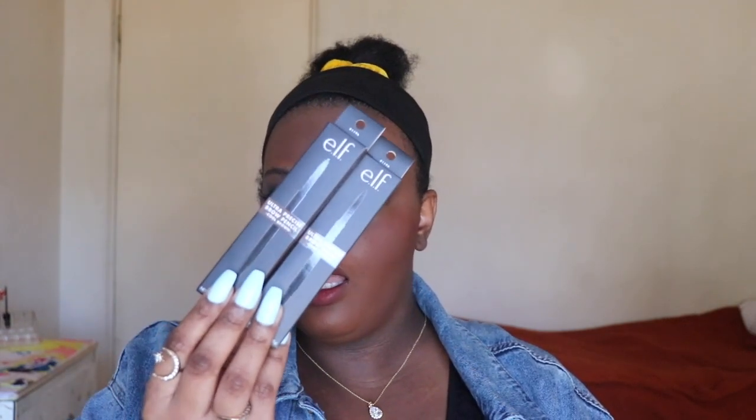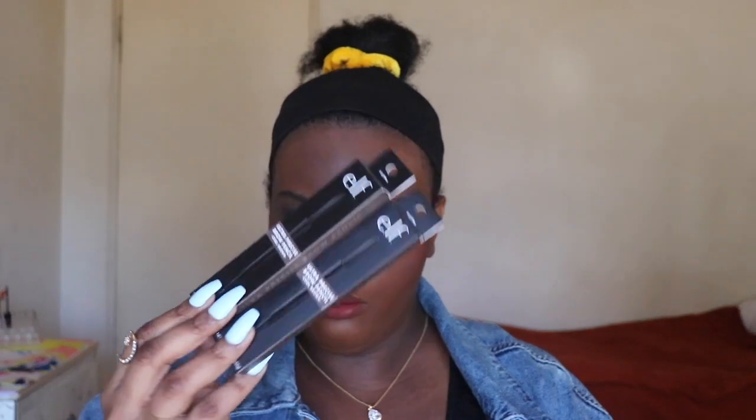I picked up the Ultra Precise Brow Pencil in the shade Cool Brown. I wanted the shade black, but they didn't have it, and on e.l.f.'s website it was sold out too, so I picked up two of these. I picked up another e.l.f. Hydrating Camo Concealer. I have this one in the shade Deep Cinnamon. This might be my favorite concealer. Well, I guess this is my second tube. And I have some NYX products.